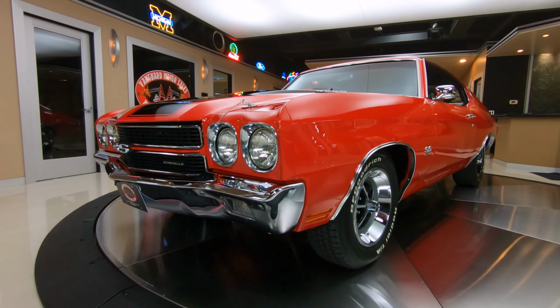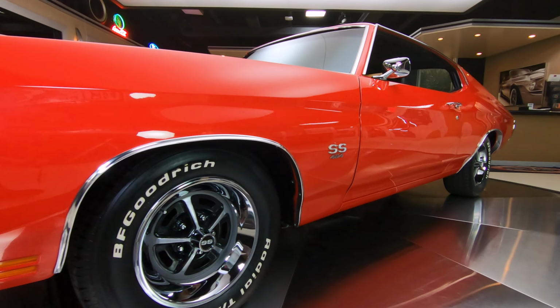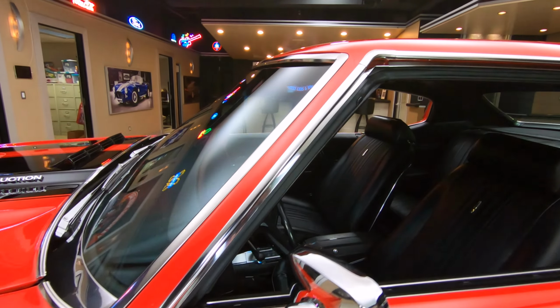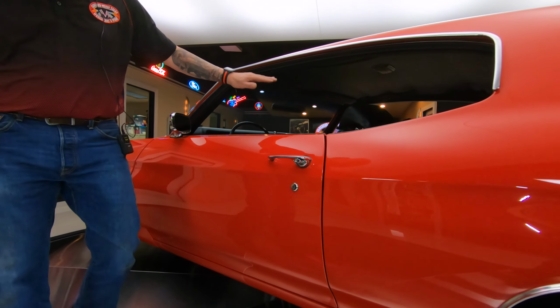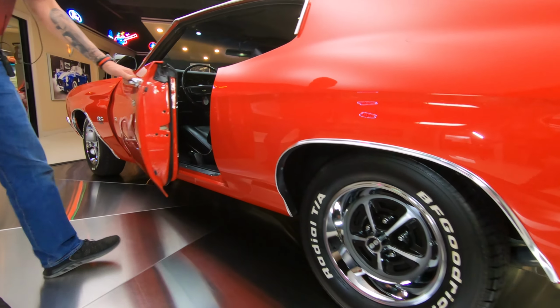As you look down the side of the car, she's looking beautiful. It's got the SS396 wheels wrapped with some BFGs. Got the body lines here on the door also lining up. All the stainless looking sweet. This is looking nice. Check out the interior too.